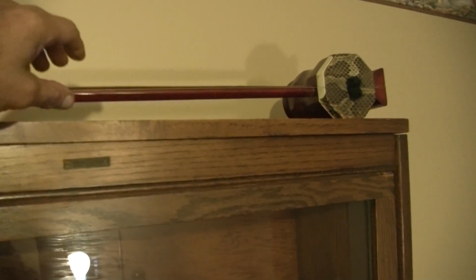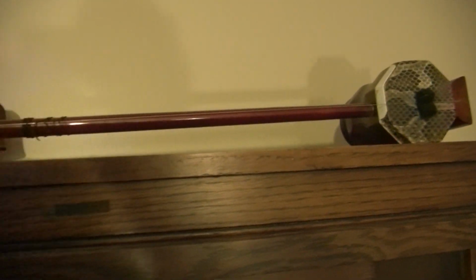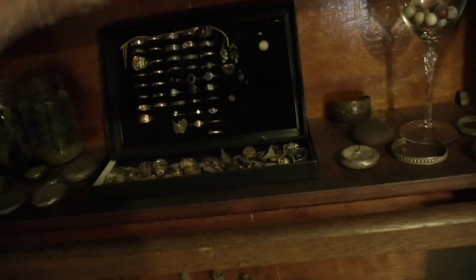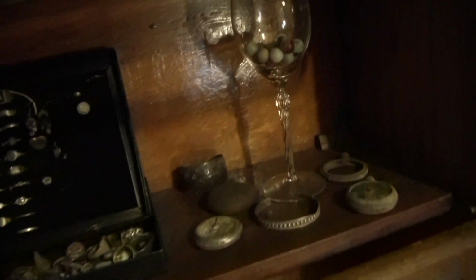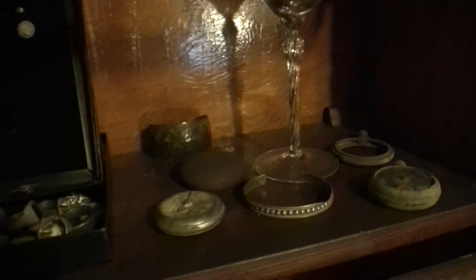There is, y'all don't know, that's an Erhu. I picked that up in Beijing. I love to pick up instruments when I am in foreign countries. It's kind of a fun thing to do. Here are my rings. You guys have seen that before when I showed some of my display. Oops, it's kind of hung up, but wine glass full of marbles that I have picked up. Some pocket watches, more pocket watches over here.